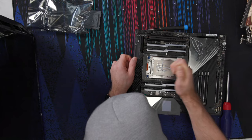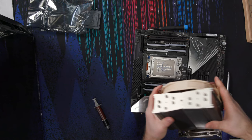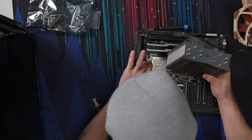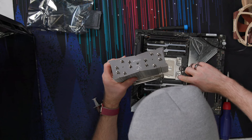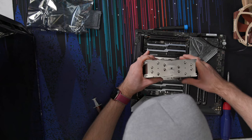Okay, and then just to make sure, because I can kind of see off the studio light's reflection, I can see if it's spreading. So I'm just gonna pop the heatsink on here and make sure that it's spreading out pretty good. Oh no. Okay, how do I find the screw holes though? Oh, there they are. Wait, oh no, that's not them. There they are. Okay, that's approximately the right spot, I think.